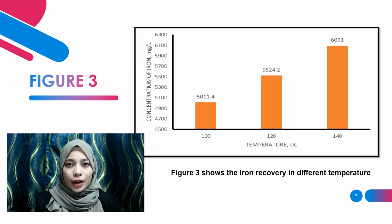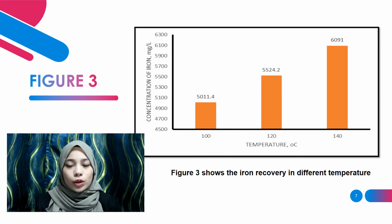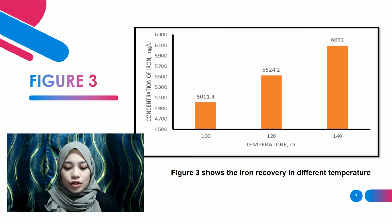The study of the effect of temperature on the iron leaching of electric arc furnace slag was conducted at 100 degrees Celsius, 120 degrees Celsius, and 140 degrees Celsius in 2 molar of leaching reagent and an acid ratio of 1:9 by volume. Figure 3 shows that the iron extraction increased when the heating temperature was increased. This shows that the temperature has also played a greater impact on iron extraction.